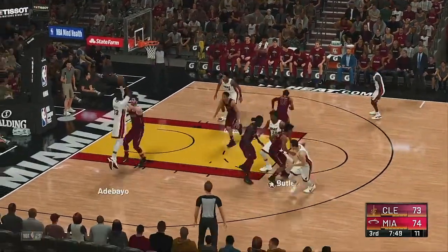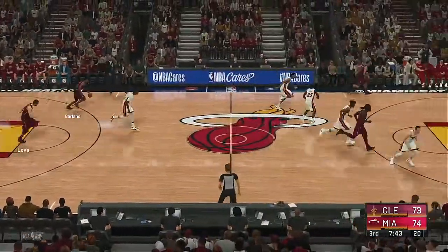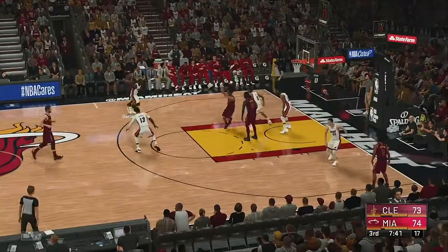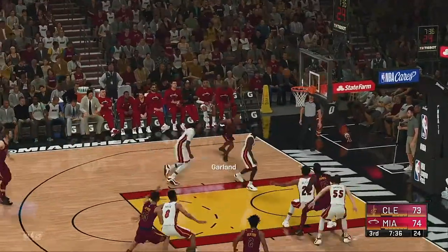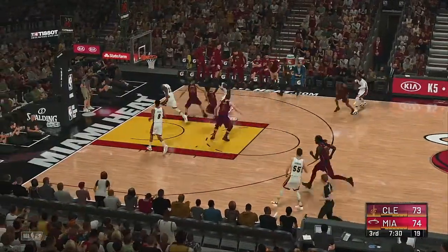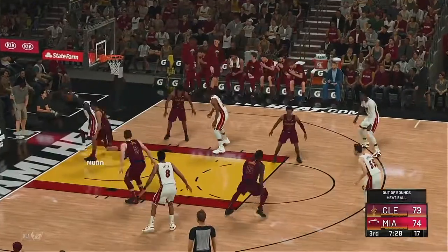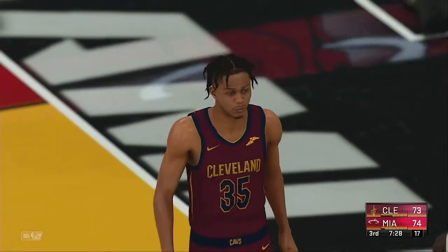Ariza kicks to Butler. Here's Adebayo. The rebound by Kevin Love. Love's got 6 rebounds here tonight. To the middle. The wide open look here for Garland. A miss that time would have put him up. Here's Nunn. Out of hand on it. And it's out of bounds. The Heat able to retain possession here.